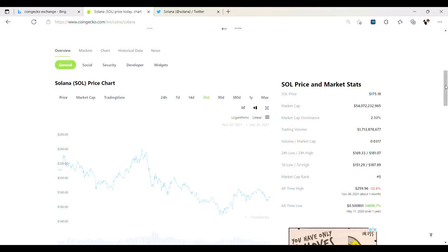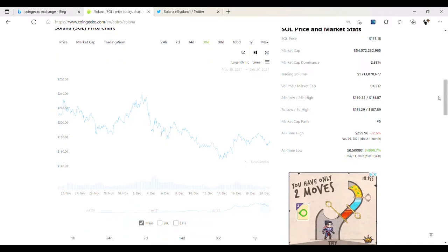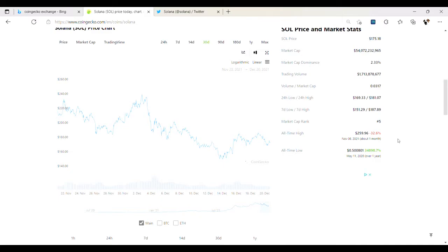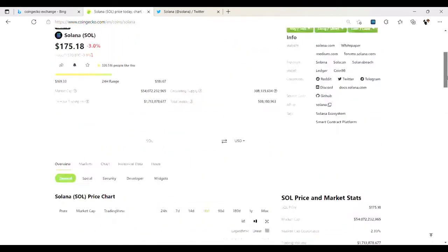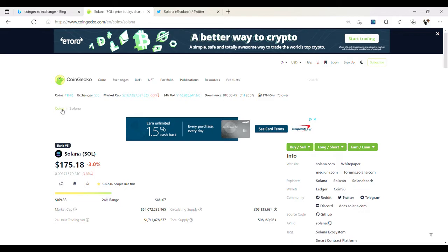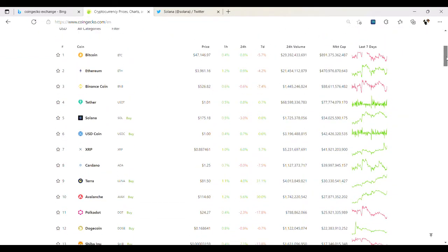So one other thing I'm going to take a look at for Solana. So today Solana is $175, but let's see how high it's been. The all-time high down here is $259. So it's down 32.6%. What that means is Solana is going for a 32% discount. That's how I interpret that. So you can see that this is an excellent project. So this may be something that I would be interested in. You can do the same thing with any of the coins. As you scroll down, you can do this for the top 20, the top 10, or you can scroll down and look at some of the other ones.